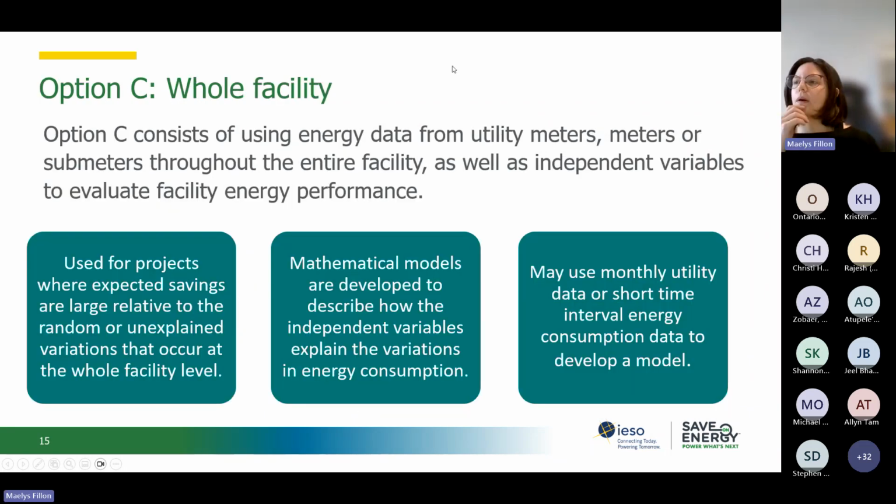So if we talk about option C a little bit more, looking at our whole facility, our utility bills, we're able to look at this data and identify the relevant variables. So typically it's going to be weather through the outdoor air temperature. But like I said earlier, you could also have things like occupancy rate that matter quite a bit in your building. So don't feel like you have to stick with just weather. You can define your own independent variable when you're creating this model, as long as you can collect the relevant data for it.